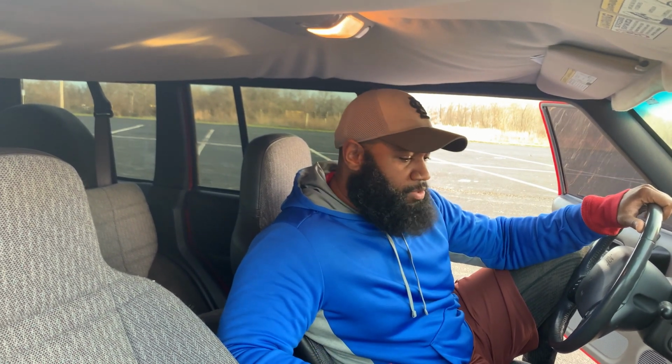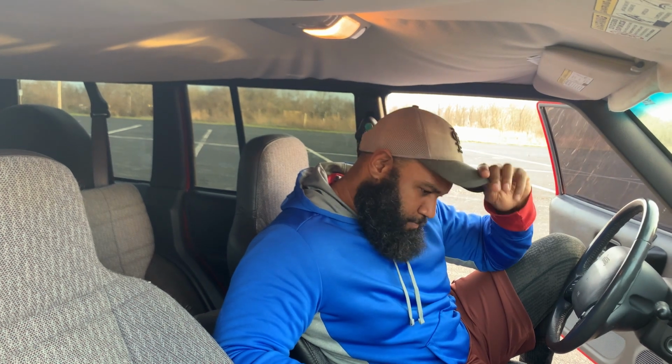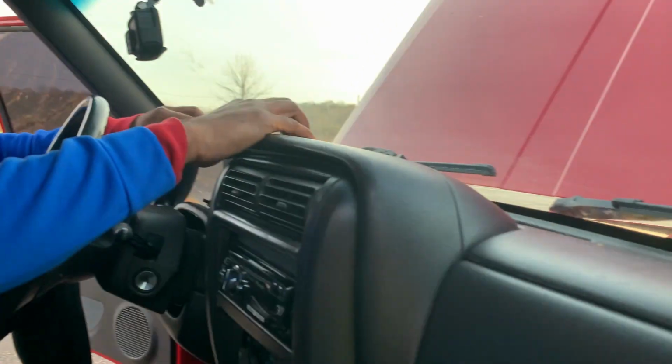So let's get down to what I don't like. Since we're in the interior, we'll stay here. What I don't like about the vehicle, and I get it, it's a very rugged vehicle, but I hate this plastic dash.